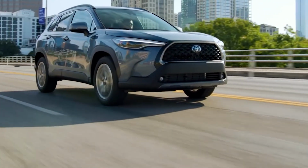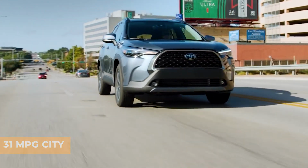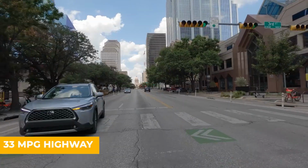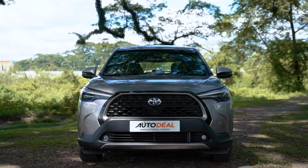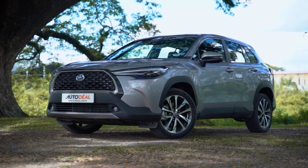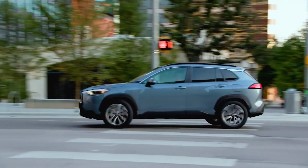The EPA estimates that the front-wheel drive Corolla Cross is good for 31 miles per gallon city and 33 miles per gallon highway. Going with an all-wheel drive model drops those figures to 29 and 32. On its 75-mile-per-hour highway fuel economy test, the new Corolla Cross slightly missed its highway fuel economy rating and delivered 30 miles per gallon.